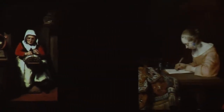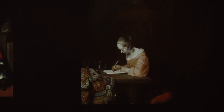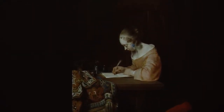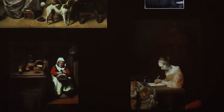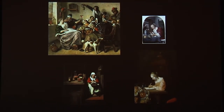And below, on the left, Nicolaes Maes, The Old Lace Maker, showing a hard-working woman as a paragon of virtue. And on the left, finally, Gerard ter Borch, A Woman Writing a Letter, an intimate painting devoted to the act of letter writing, a popular pastime in those days, and often associated with love. In this talk, I would like to use these 4 paintings to look behind the scenes of everyday life in search for hidden meanings. But first I want to explain a bit more about Dutch genre painting in general.